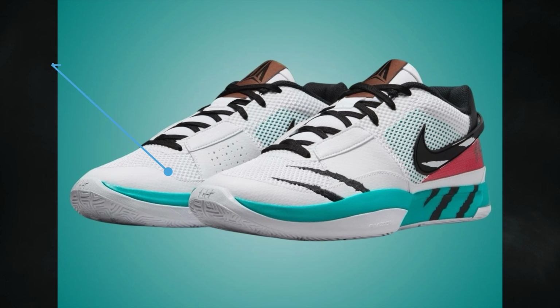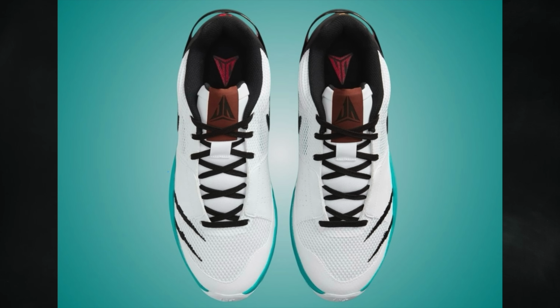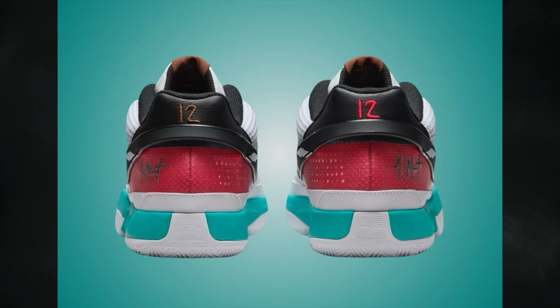The first pair I'm going to go over that actually has a release date is the Nike Ja 1 Reverse Scratch. So like the name suggests, the shoes are based off of the Scratch Nike Ja 1, which was the first colorway to be released. Now, if you're interested in grabbing this pair, they drop on July 1st and the retail price will be $130.